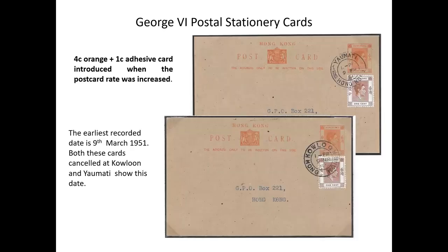The 4 cent cards had a 1 cent adhesive added to them when the rate went up to 5 cents. These two cards, posted at Yau Ma Tei and Kowloon, are dated the 9th of March, 1951. And in the Lee Scamp listing, in the paper on the Hong Kong Study Circle website, he has the 9th of March as the earliest recorded date.